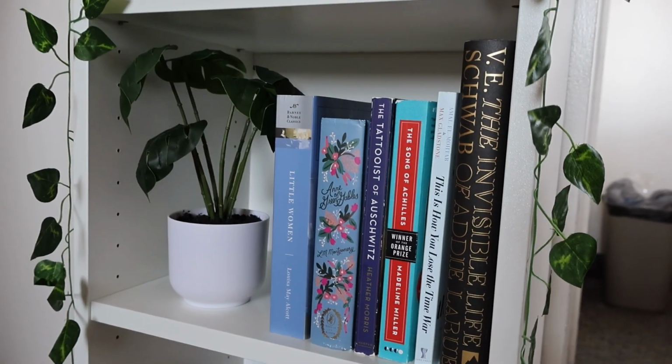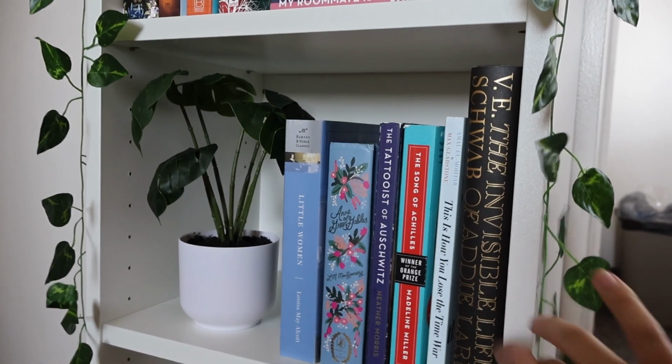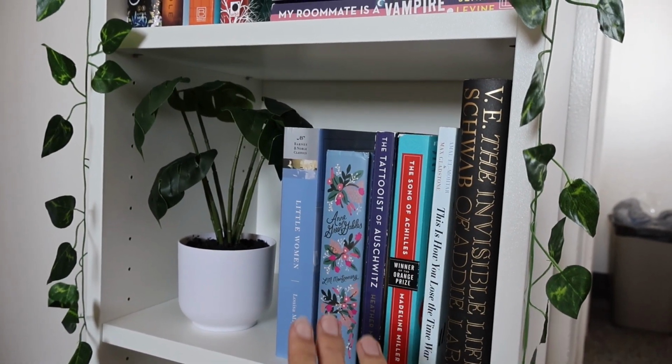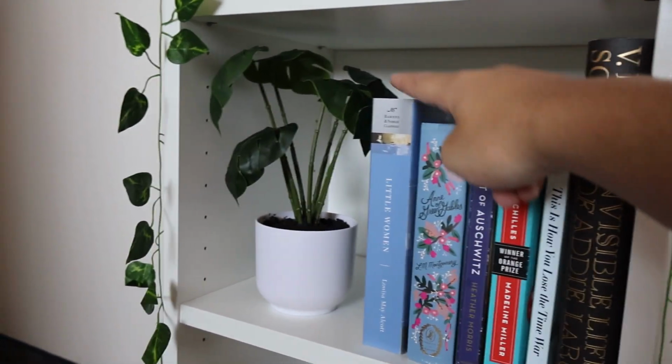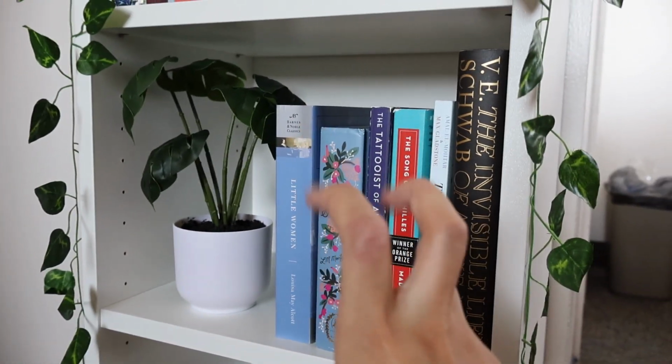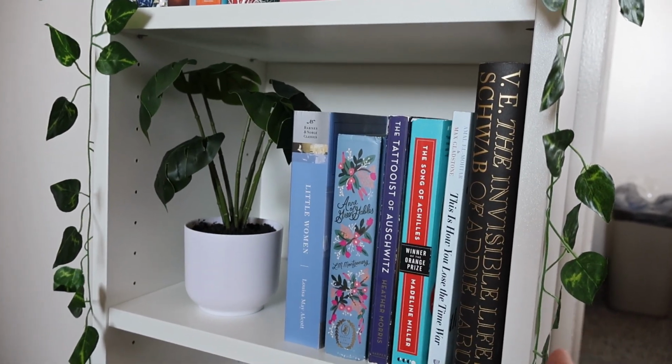Coming down to the second lowest shelf, this is my historical fiction shelf. So we have Little Women, which I read years and years ago, but it's a really good book, especially to read around Christmas, I think. Anne of Green Gables. These are also both older books, so I guess they're kind of classics if you want to count it like that, but these are the only classics that I own.